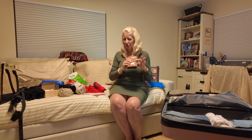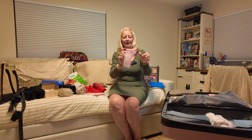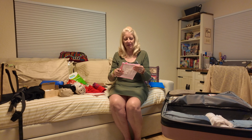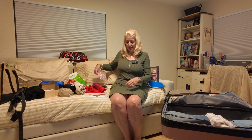You know, when you're going international, your passports. I got these little bags for chargers. They're very light and I got one for each of us, because we'll be moving around a lot, moving from city to city, and we'll be living out of a suitcase for a long time. So I'm trying to make it as easy as possible to pack and unpack when we're there.